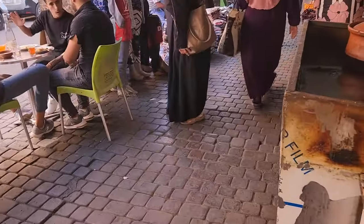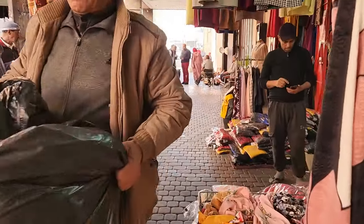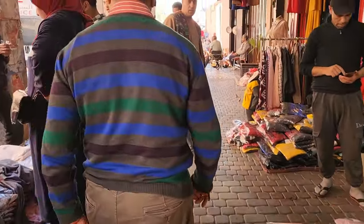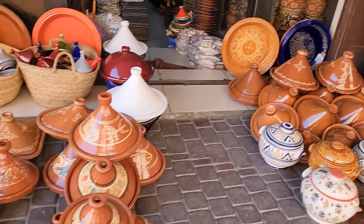You know, I noticed something while I was walking alone in the old town. When I walk, nobody even approaches me or looks at me directly. I felt very safe all the time.